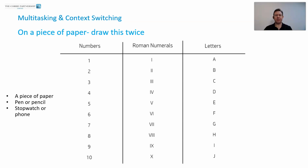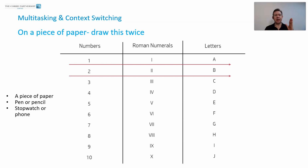The first time, what we're going to do is complete the information, but do one column at a time, one row at a time. So the number 1, then Roman numeral 1, then letter A, then number 2, Roman numeral 2, then letter B, and so forth. So when you're ready, stop the video, start your stopwatch, complete the information in the way I've described, and then stop your stopwatch as soon as you've finished and record your time. Okay?